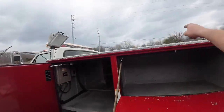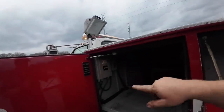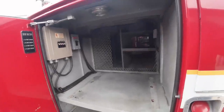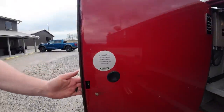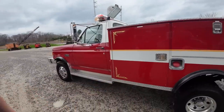That Honda generator powers these four lights here. They do work. It's got a breaker system there. It's a 3500 watt generator. We got pass-through compartments on the other side, and a little storage under there. Pierce Manufacturing is who did the truck, but I don't know if it's their own body. It's a nice service bed, isn't it?